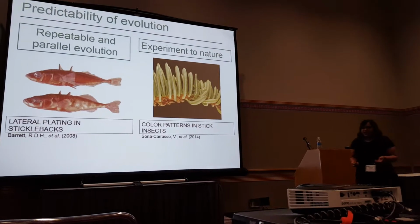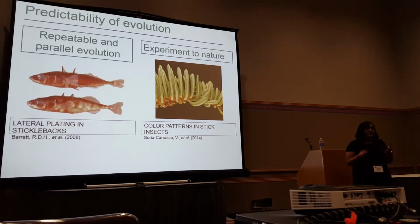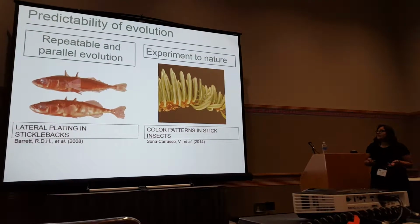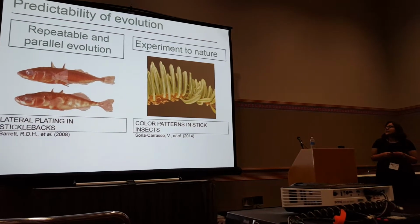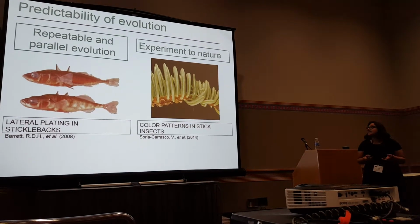So there are various contexts in which predictability of evolution has been thought about and conceptualized. One of the frameworks in which it has been thought about is repeatable and parallel evolution, and one of the classic examples for this is sticklebacks.